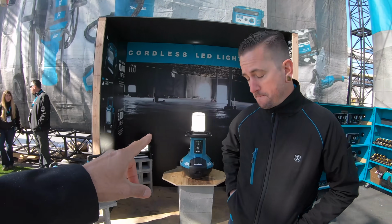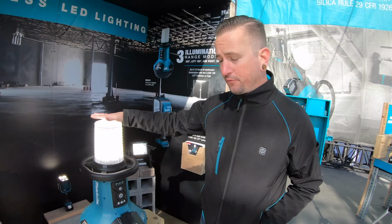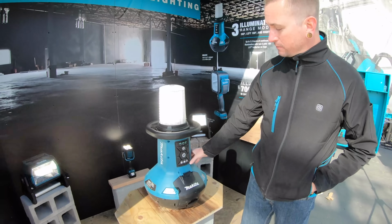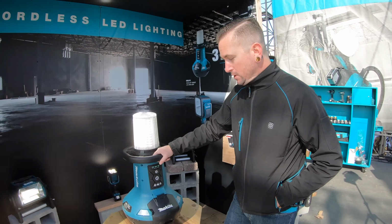And then you got, what do you call this one? So it's our upright area light. This is going to be 5,500 lumens on full. It'll also do 180 left or right. So I've seen wobbly lights before. What makes this one better, different, unique?